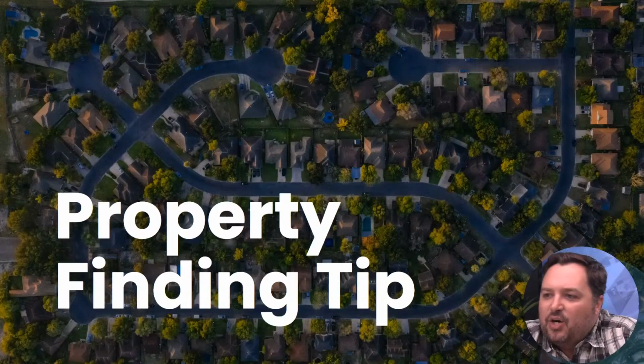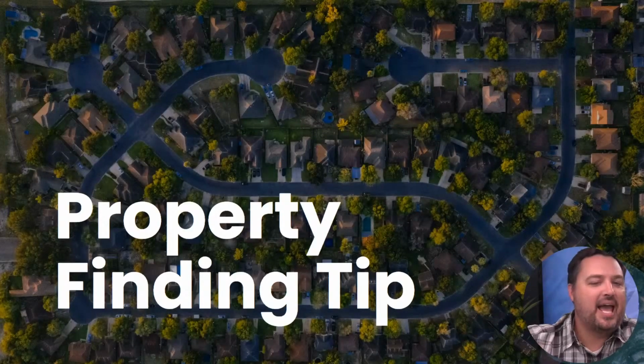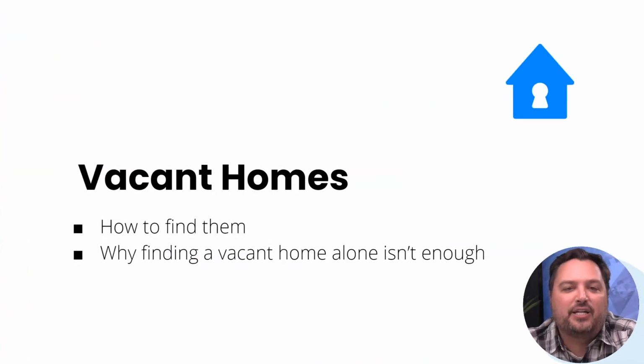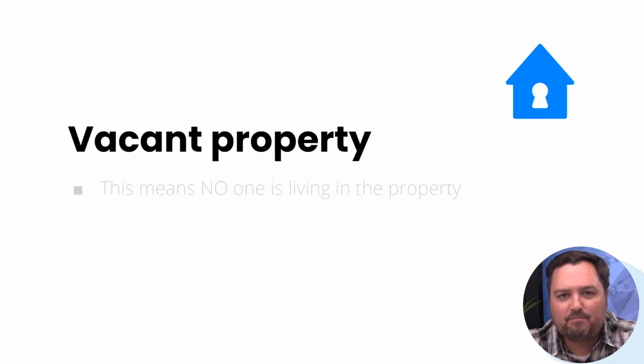Okay, guys, every single week I come up with a way to find properties, a property finding tip of the week. We do that every single week, which we will do again today. Keeping in mind our main event is finding off-market properties as well. But the property finding tip of the week is vacant homes. We're going to talk about how to find vacant homes. We are going to talk about why finding vacant homes alone isn't enough. You can't just find the vacants. We're going to talk about this.